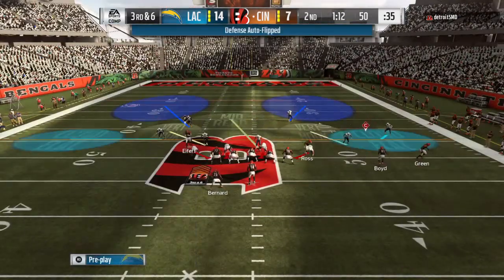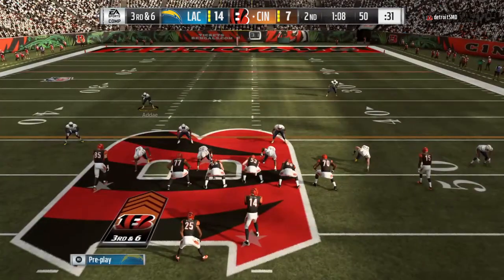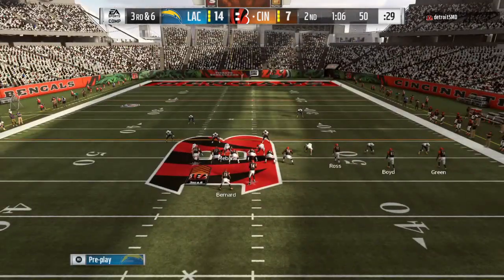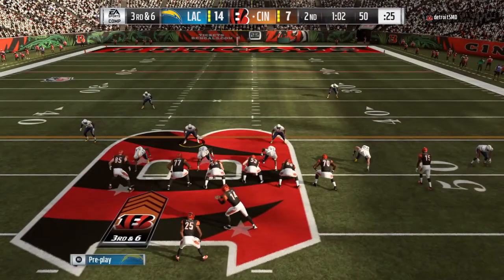They'll get to the line here, but remember, it's also third down. We're good. Hey. Here you go, 368. Over here, yes.